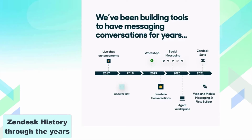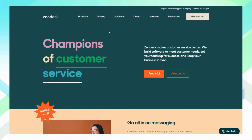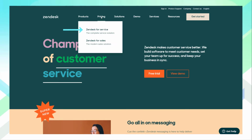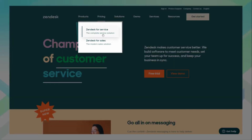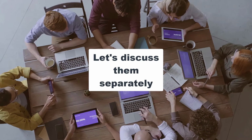Zendesk was always focused on the most innovative customer experiences and customer services from day one. The company helps guide their users through how to set up their systems for success and offers them different ways to connect their customers so they can deliver great customer experiences. Previously, Zendesk offered its users such products as Guide, Chat, Connect, Talk, and Support that could be bought separately. Right now, as soon as you look at the pricing tab, you'll see two options: Zendesk for Service and Zendesk for Sales. These packages acquire their own set of features. So, let's discuss them separately.